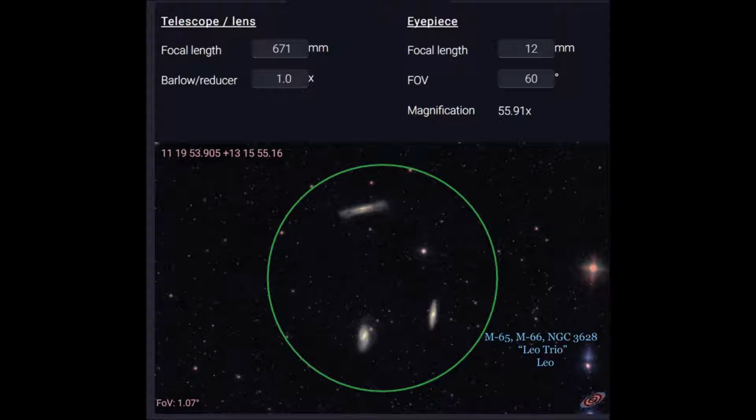M65 stood out well in the 6-inch reflector, showing a nice elongated disk with a very bright core. With its high surface brightness, it's really easy to see and shows a lot of size. M66 actually is a really wonderful galaxy to view under dark skies. In large telescopes, it shows a lot of detail. It's a large spiral. You can see the arm that hooks to the south. I could not make it out as an arm, but I could see the whole disk itself. And again, it was a nice, pleasing view through the 6-inch reflector here.